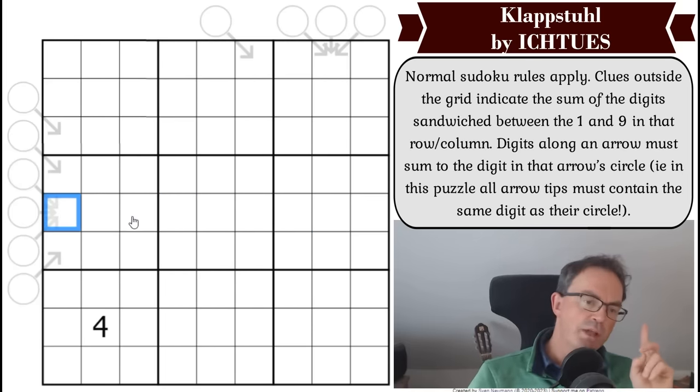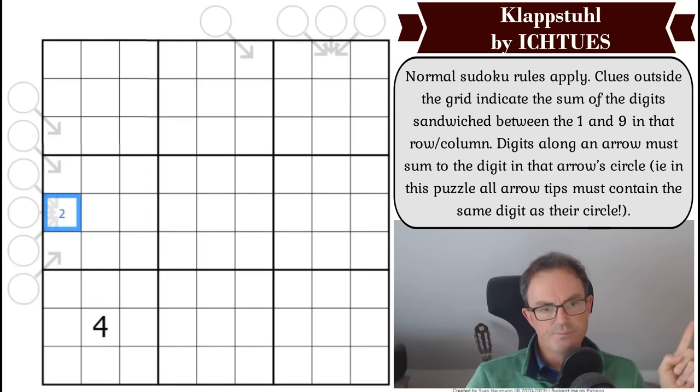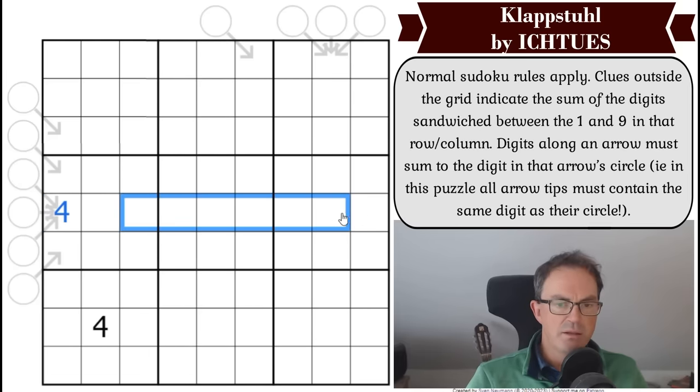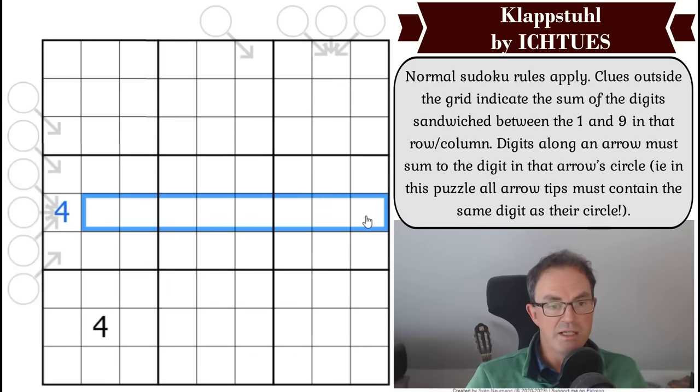Yeah, all right. So this digit is not 2, 3 or 4, because they don't have a different way of expressing them. What I mean by that is, if that's a 4, how can we put digits totaling 4 between a 1 and a 9 in this row?